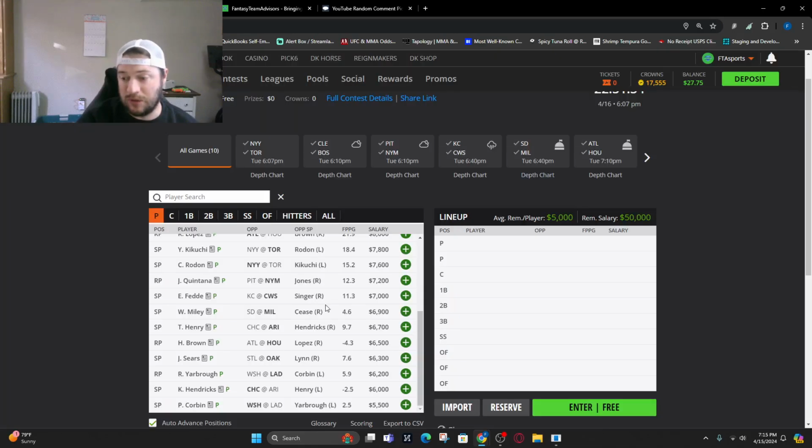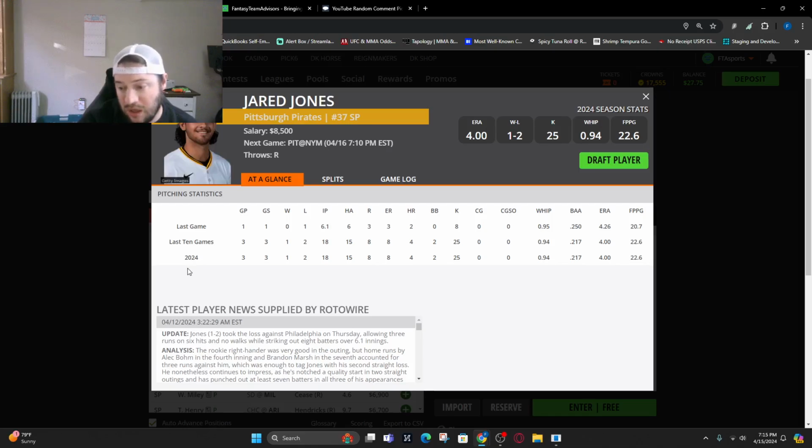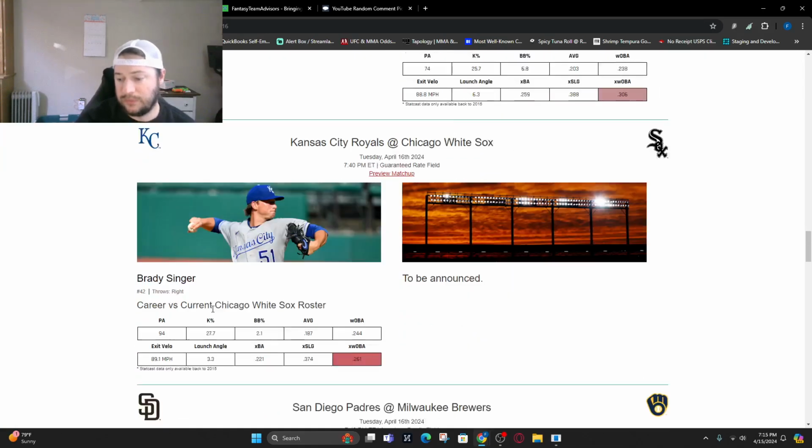because I don't know who's pitching for Pittsburgh. It says Jared Jones, and he last pitched Thursday, so it could be him, or it should be him. And if it is, he would make a great option. He's done pretty well this season. He is $8,500 though. Don't know if it's going to be Jared Jones. If it is, I would take him in this pitcher's park over Quintana for sure.